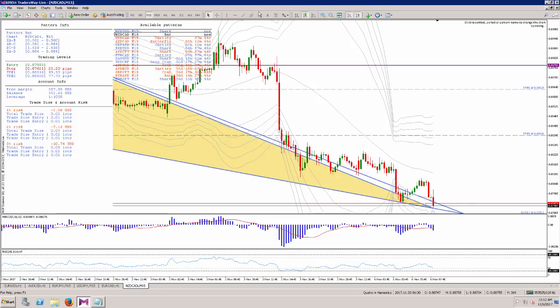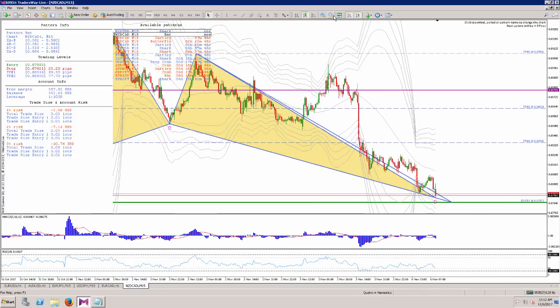NZD CAD. Okay. So we're looking for this to hit the green line. It's going to hit the Bollinger Band. If it comes down, it's going to hit the Bollinger Band. Actually, the first Bollinger is right there. So we got that one. We're looking for it to come down below 30. It's getting pretty close. So this could be a good trade right here.